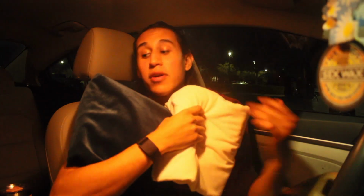But yeah, so here are the fabrics that I bought. Here we go. One, two, and three. Boom. So these are the three fabrics that I got. Hold on, let me make the thumbnail video real quick. Cool. All right, so these are the fabrics that I bought.